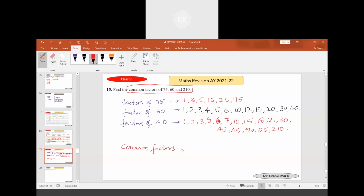Now we have to identify the common factors. Sir, 70 is missing, sir. Sir, 1, 3, 5, 15, sir. If the question was to identify the highest common factor, you could have said that the highest common factor is 15. Okay. Next question.